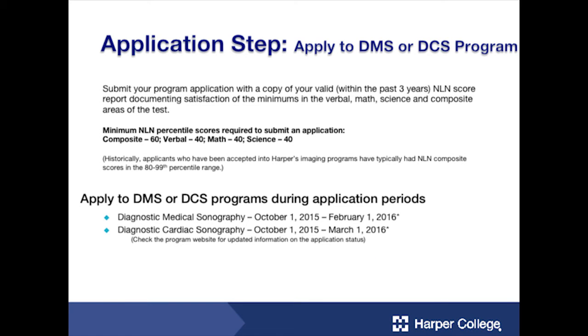Okay, so you have applied to the college, you've completed prerequisites, you took the NLN exam, you have your score report in front of you, and you're ready to apply to the program. Please be sure that you double check your percentile scores. Harper uses the percentile scores on the NLN. You have to meet the minimums that are listed here. The composite minimum percentile is 60. The math, science, and verbal minimums are 40th percentile scores.